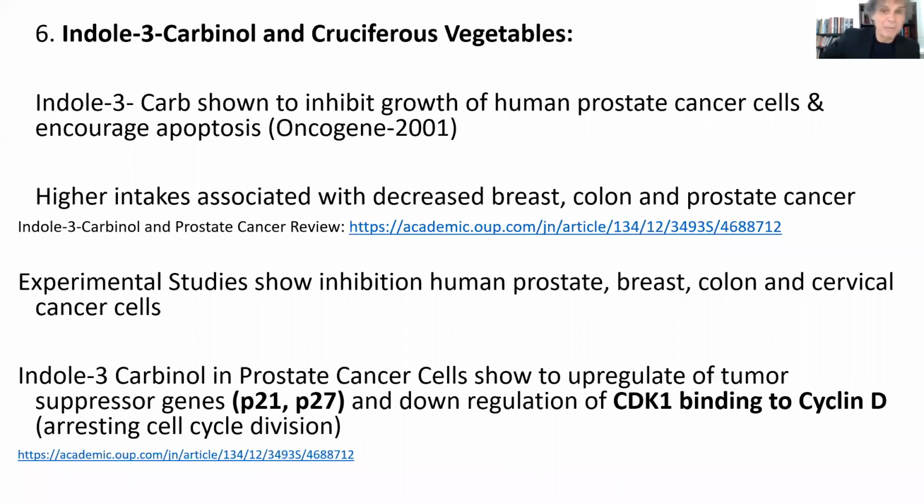And the indole-3-carbinol from cruciferous vegetables, I mean, this is a gift of nature. Broccoli, Brussels sprouts, cabbage, cauliflower, bok choy, and turnips contain that indole-3-carbinol. All kinds of studies in humans and also in experimental studies show all the different mechanisms through which the indole-3-carbinol can inhibit prostate cancer development and cancer of other tissues as well: colon, breast, cervix. And a couple of the ways are by stimulating these tumor suppressor genes, which I'll show you, and downregulating cyclin D.